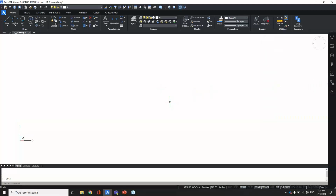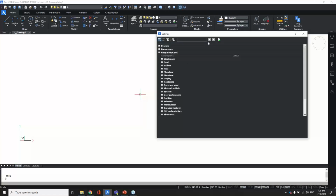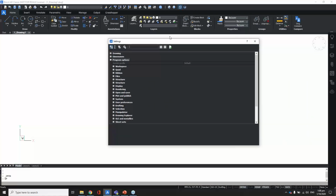I have BricsCAD open here, and as you can see, we have a dark interface on the top. This is on your workspace, something that you may want to be in a darker mode or whatever you're more familiar with. So what I'm going to do now is show you one very easy thing that we can do inside BricsCAD. If you go into your settings, which for BricsCAD is options, basically, you'll be given this dialog box. And normally for your settings, you'll have to know exactly where you want to go, for example, your display or rendering or whatever item you're looking for.